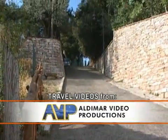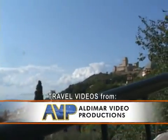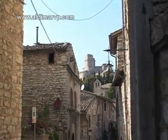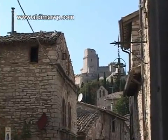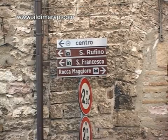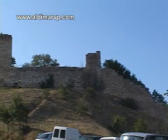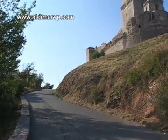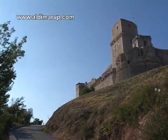Continuing our climb up, the view is beautiful. Opportunities to look down over the mountain, look up through the medieval architecture of the buildings. We're going to Rocca Maggiore. Rocca means fortress or rock, depending upon how one wants to interpret that.